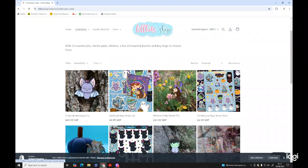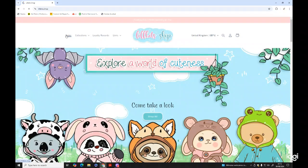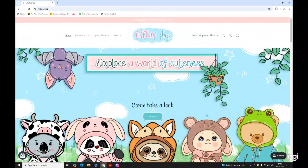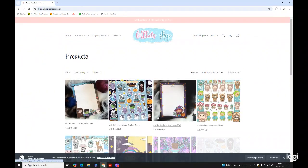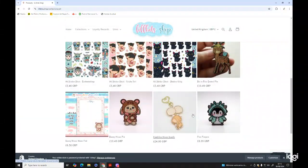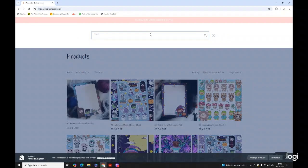But yeah, this is what the shop's looking like. What do you think? Hopefully by the time you're watching this, you'll be able to come and have a little look for yourself. By the way, you can click on the shop all button from the main page and it shows you absolutely everything, which is quite a nice way of doing it. You can also search, so enamel pins.